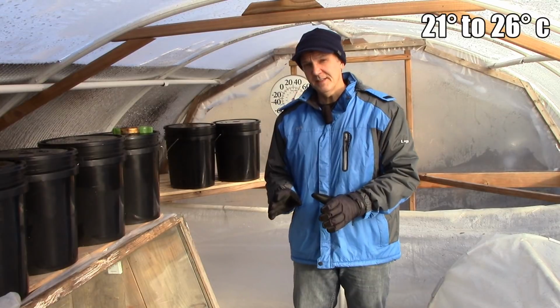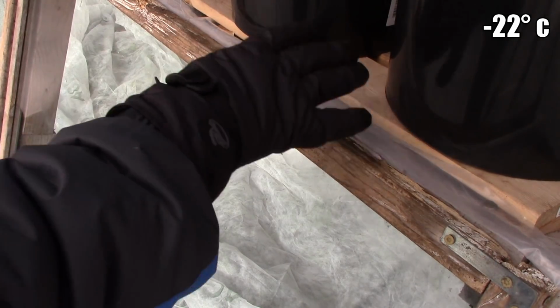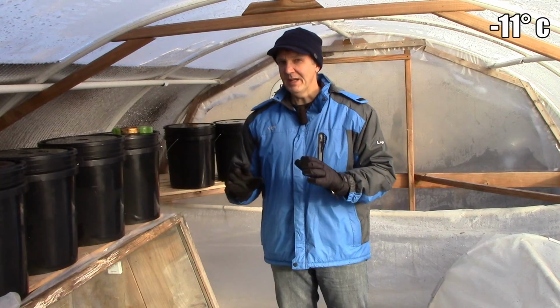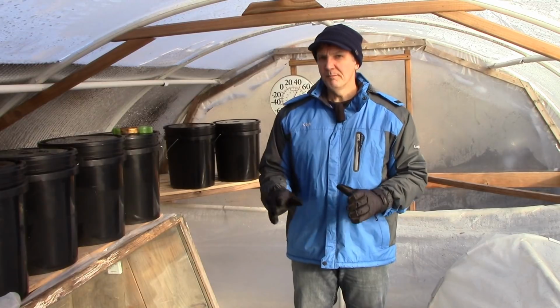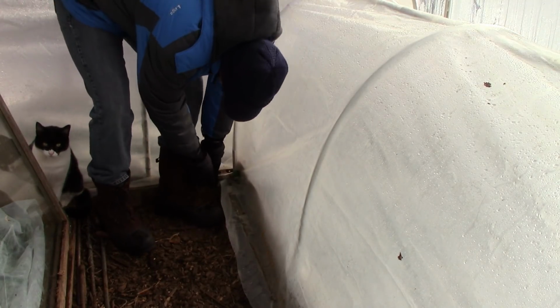And even at night, it's gotten as cold as -8 degrees outside. But the coldest temperature inside this cold frame was recorded at 12 degrees Fahrenheit. And many of our plants won't survive -8. But most will survive 12 degrees. Now let's take a look at how our plants are doing.